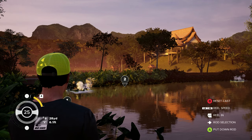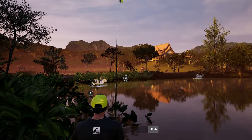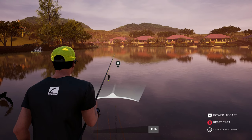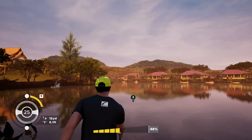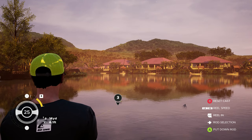On rod 1, I've got a single large sweet corn. On rod 2, I've got a double large sweet corn. And on rod 3, I've got a single small sweet corn. So let's chuck a spod mix out over rod 3.